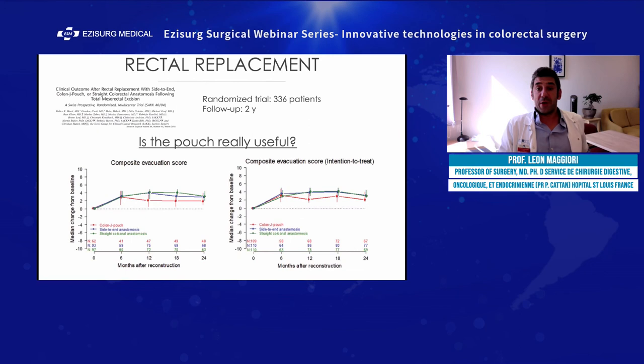This is a really recent randomized controlled trial which was published in Annals of Surgery from a team from Switzerland, the SAC trial, where the idea was to compare the direct anastomosis, the J-pouch, and the side-to-end anastomosis with a longer follow-up, with at least 2 years of follow-up. It was a really good randomized controlled trial from a methodological perspective. The only thing is that the primary endpoint is a bit complex because it's a composite score on functional result, which wasn't validated in the literature.